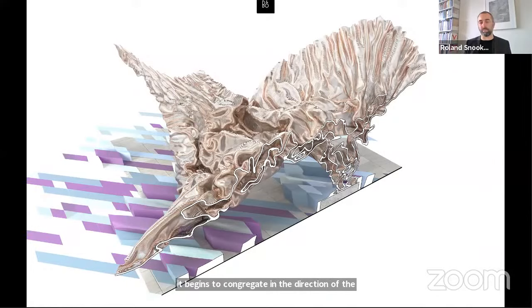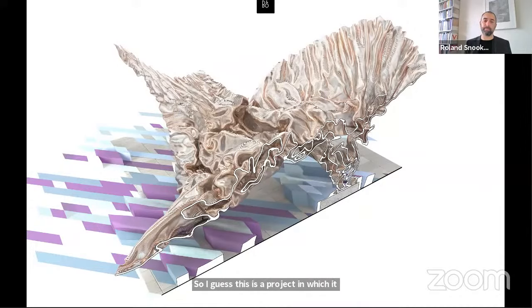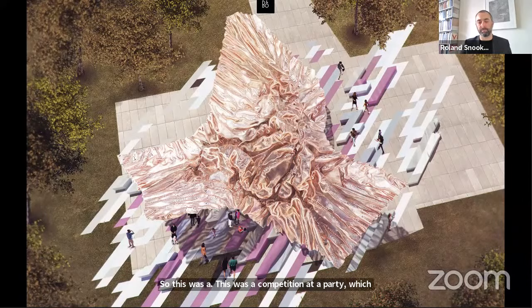So I guess this is a project in which it has a very strong performative structural logic, but that logic is tied up with a generative formation and concern with form and aesthetics and articulation of the project. And to us, these things are not things that can be separated. These are entirely interwoven concerns. So this was a competition and a project which then kicked off a whole series of investigations, I guess.